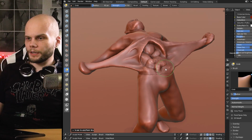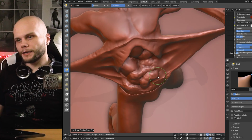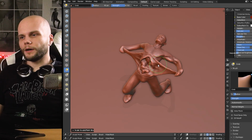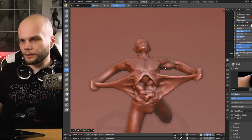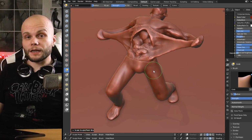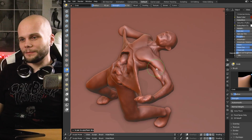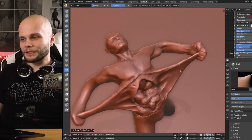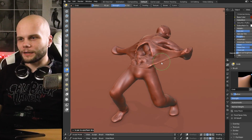So yeah, we can extrude one more time to add a belt and stuff like that. So yeah, we'll have a lot of fun with this model in the future. Let's maybe make this a series. What do you guys think? Is this fun to watch? Do you have any comments? Like, please don't comment on anatomy though, because I haven't even started on anatomy here. But generally the workflow and stuff like that.